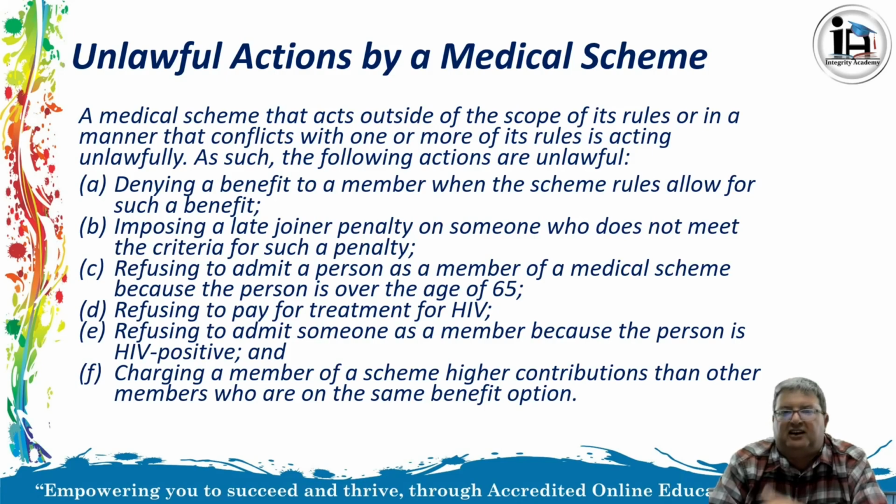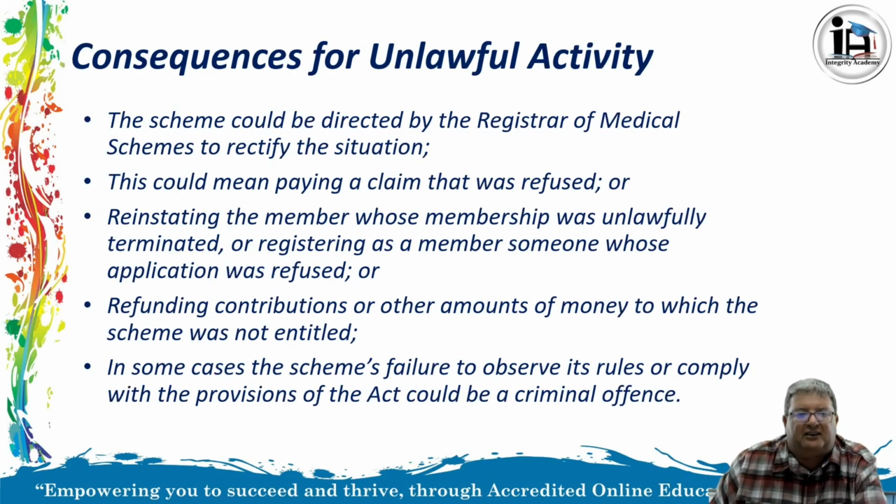You cannot deny access because of age. D. Refusing to pay for treatment for HIV. E. Refusing to admit someone as a member because the person is HIV positive. And F. Charging a member of a scheme higher contributions than other members who are on the same benefit option. It's not allowed.